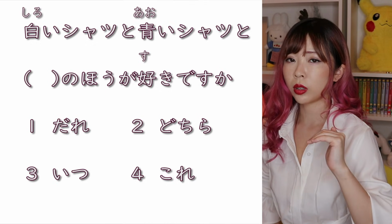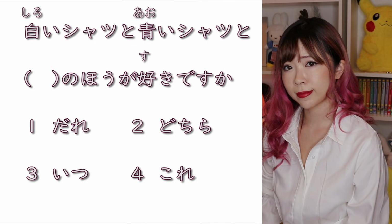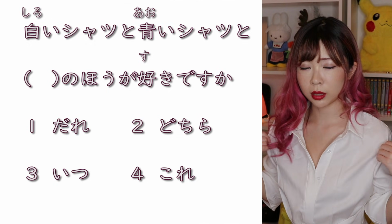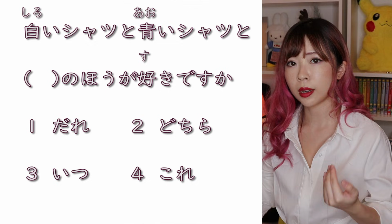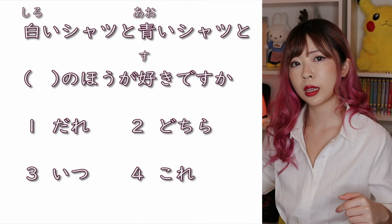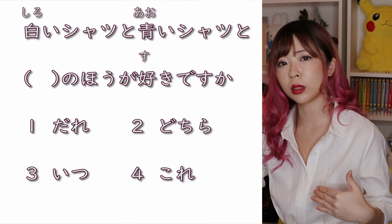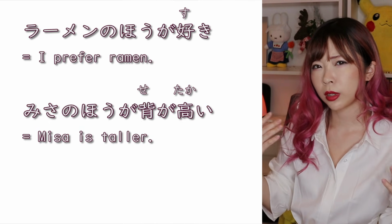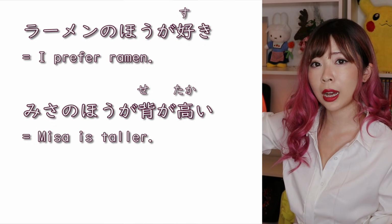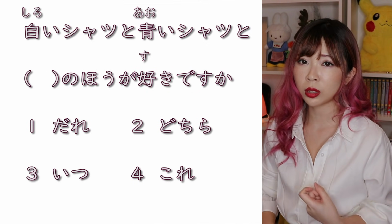白いシャツと青いシャツとどちらの方が好きですか? So 白い. Remember this kanji? 白い, white. Katakana might be difficult, but it's シャツ. Then the second one is 青い, blue. And then blank の方が好きですか? Do you remember this の方が? That's for the comparison. So when you would say A is more, we say A の方が. For example, ラーメンの方が好き. That means I like ramen better. ミサの方が背が高い means Misa is taller. So we want to make the sentence, which one do you prefer? The white shirt or the blue shirt?